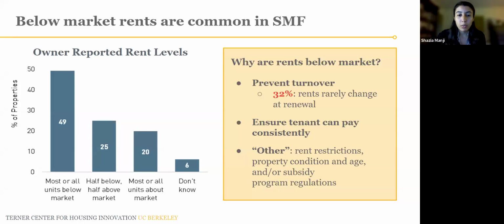We also asked owners to provide the highest and lowest rents charged in the property surveyed, and we looked at those rents in relation to local conditions and also found that median rents were below market. When asked why they kept the rents below market, the most common response given was to prevent turnover of tenants and to ensure that the tenant could continue to pay the rent consistently. In fact, when asked about the rate of rent increases for continuing tenants, about 1/3 of properties reported that they rarely changed their rents at all.